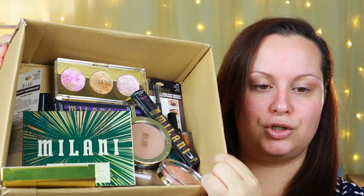I am going to be doing a massive Milani haul and try on. I have this giant box here filled with all sorts of goodies that I ordered from Milani. I have not really used their products before. The only items I have used in the past have been lipsticks, and the lipsticks that I did get in this haul are formulas I've not tried, so everything here is new to me and I'm really excited to take a look at everything.